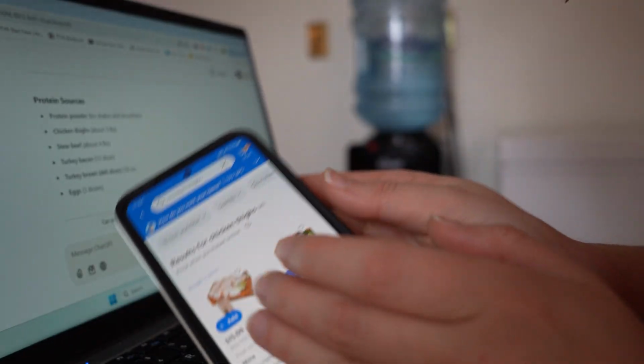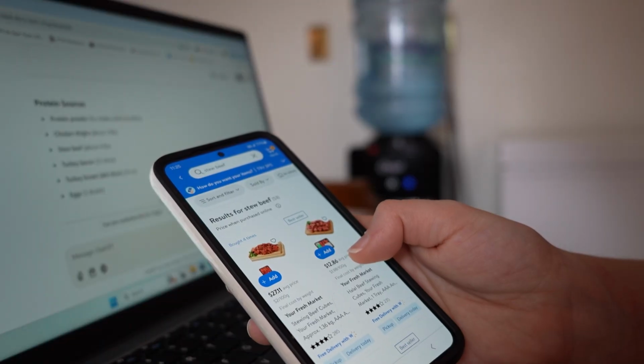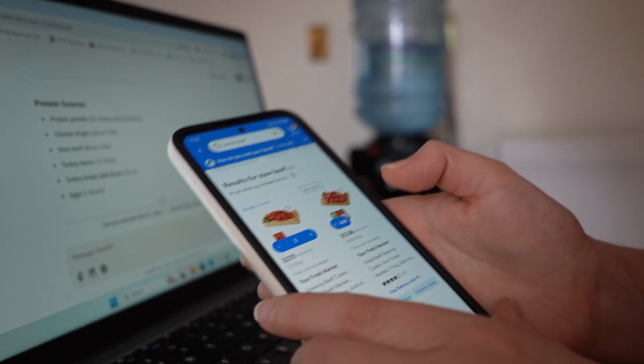So we're gonna sit here and we're gonna put everything into the app from the list, and then we'll be done with this video, I guess. And you're gonna see the Canadian, like I live in Canada, so check these prices, it's ridiculous. I have stew beef, but they made a lot of meals using it, so we're just gonna get maybe 2 more.